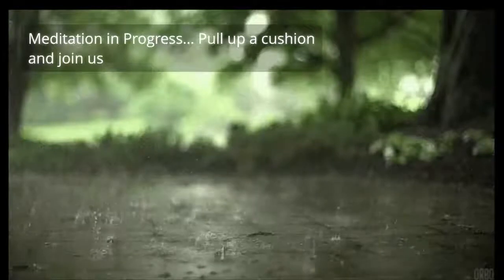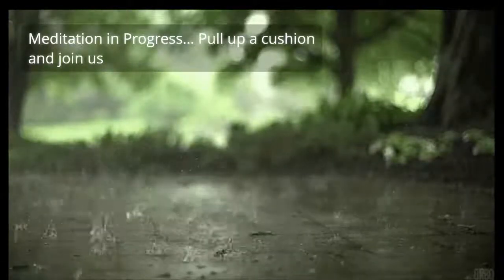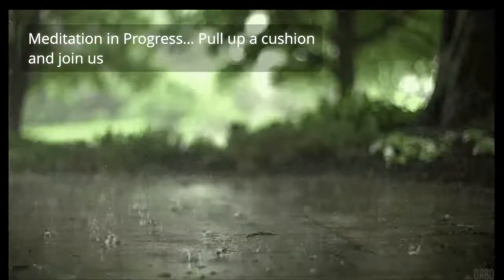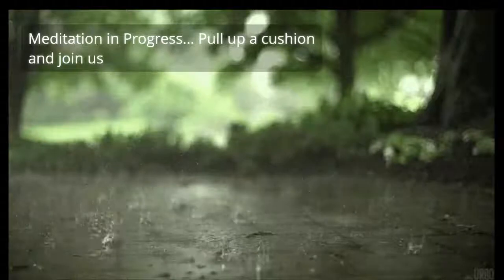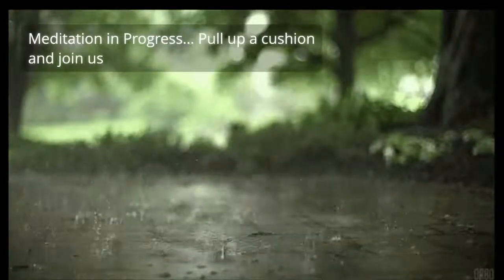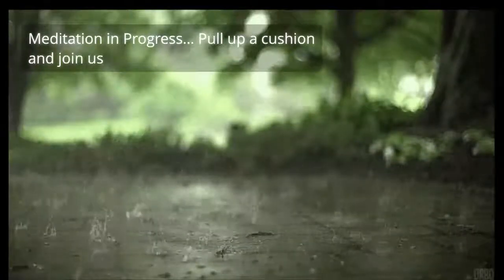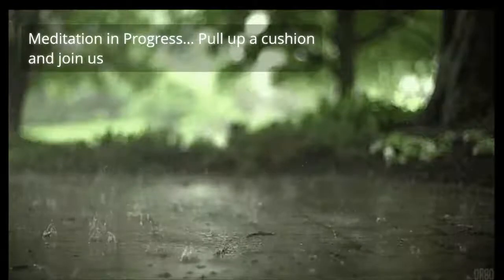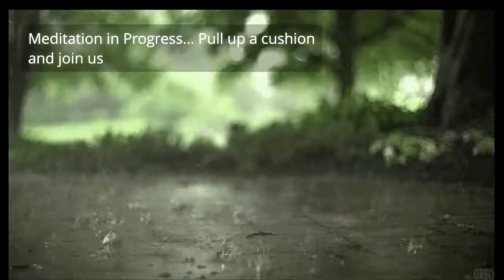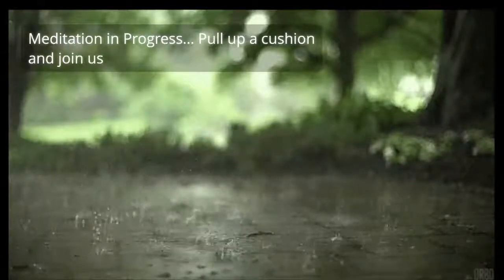As is the breath. And the place to notice the breath is just at the point where the belly meets the chest. And yet again you're noticing it so that you can notice the movement of the belly moving through time.